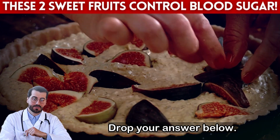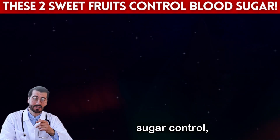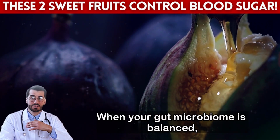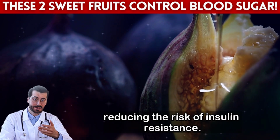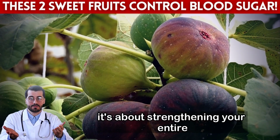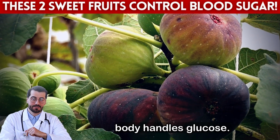One of the most surprising benefits of figs is their effect on gut health. A healthy gut plays a huge role in blood sugar control, and figs are loaded with prebiotic fiber that feeds the good bacteria in your digestive system. When your gut microbiome is balanced, your body processes glucose more efficiently, reducing the risk of insulin resistance. This means that adding figs to your diet isn't just about lowering sugar spikes, it's about strengthening your entire metabolic system from the inside out. It's a small change that can have a huge impact on how your body handles glucose.